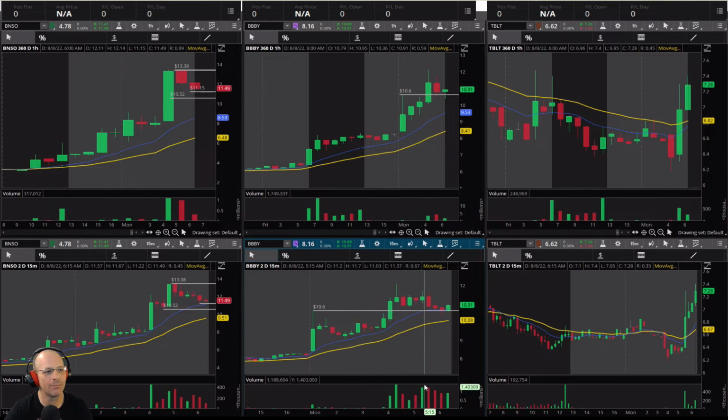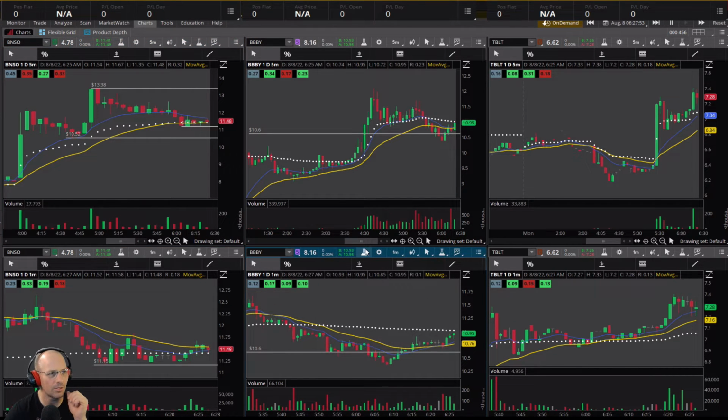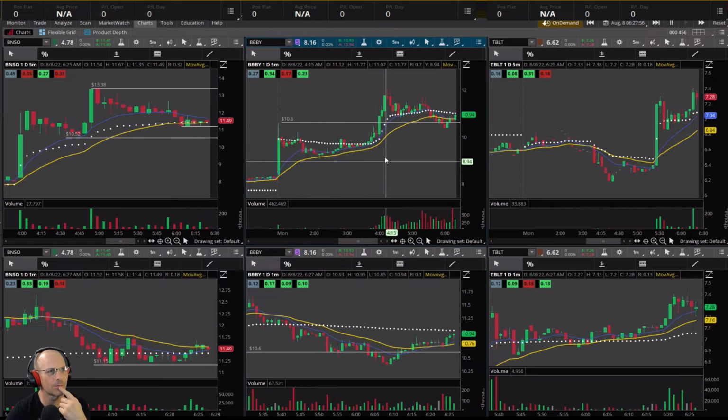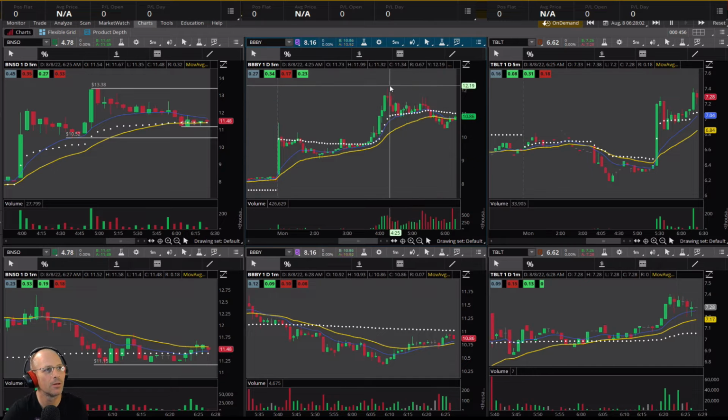So we have declining volume on this pullback. Let's get away from the larger time frames. I shouldn't even be looking at those because I like to trade the shorter time frames. So I'm going to get rid of this line. What time is it? So we have 2 minutes till the bell. Better hurry up here.